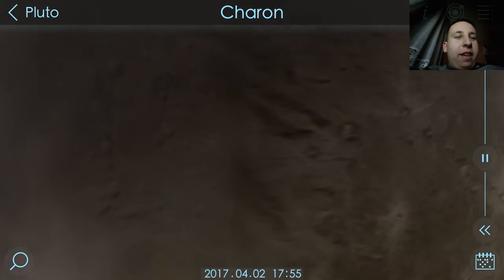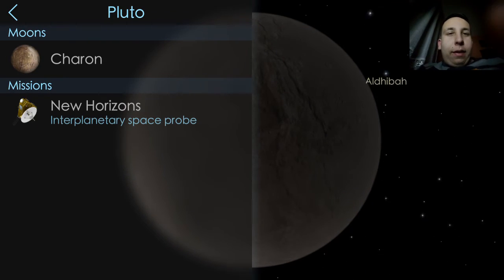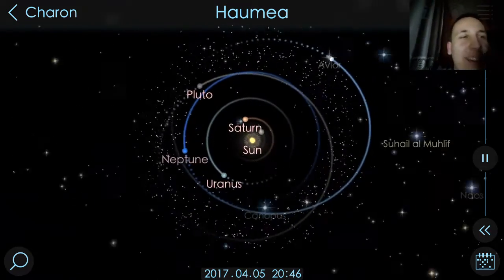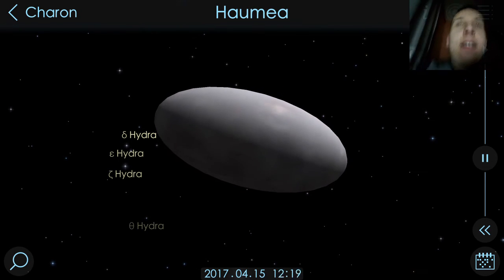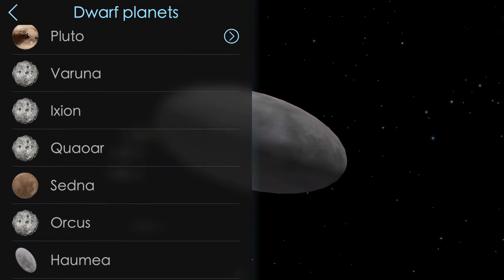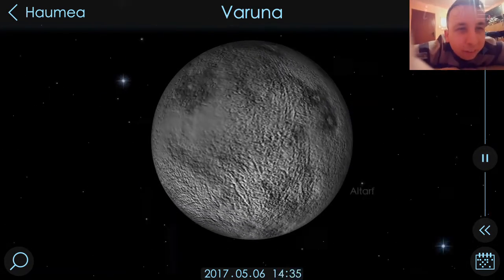This here is a canyon. Huge canyon. And this moon. They're like binary. I want to show you Haumea. That asteroid looks weird. Look at that. It's shaped like a football. And that's weird. But yeah, I don't mind. Varuna. That's also an asteroid in the Kuiper Belt. Technically it's an asteroid, not a dwarf planet.